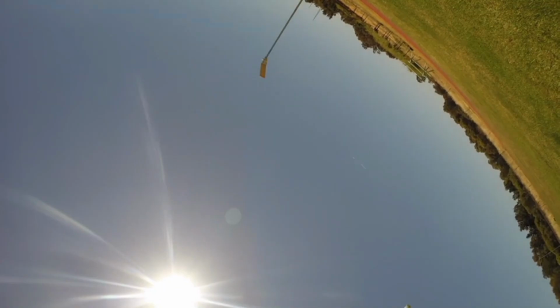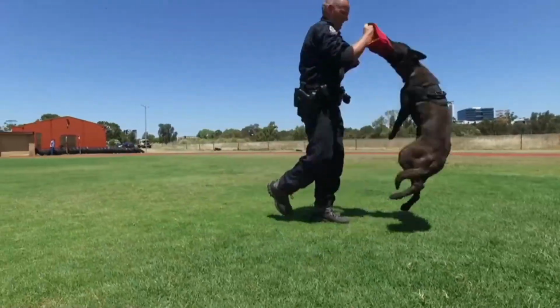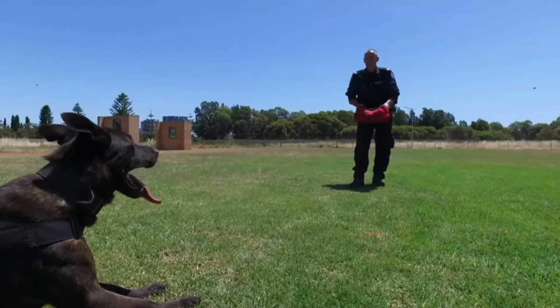Attending tasks is often first on the agenda, whether tracking a missing person through bushland or sniffing out a burglary. Then it's ongoing training. Obedience is vital for this job, and in all good partnerships, communication is key.